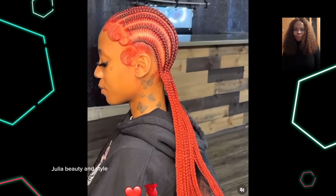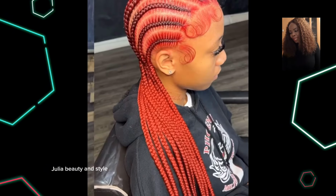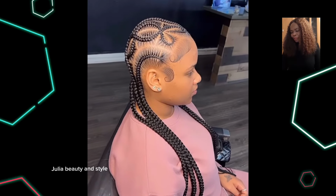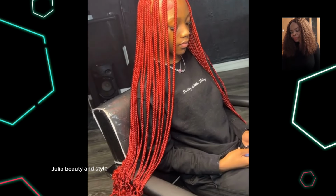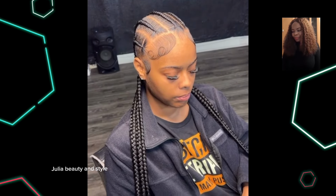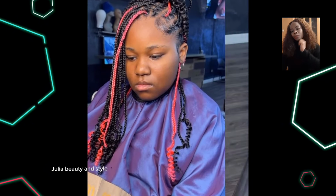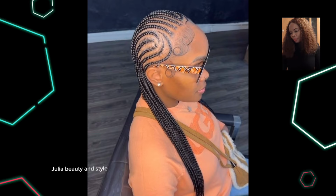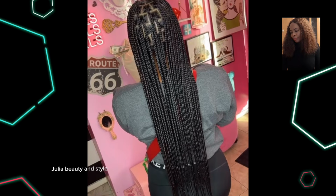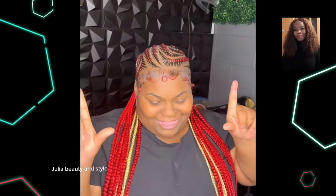Okay, I love this one and I love her edges. I'm so attracted to beautiful edges. There's another one, crisscross, another braid. Wow, this is so beautiful. They are gorgeous. Black and pink suits braids perfectly well.